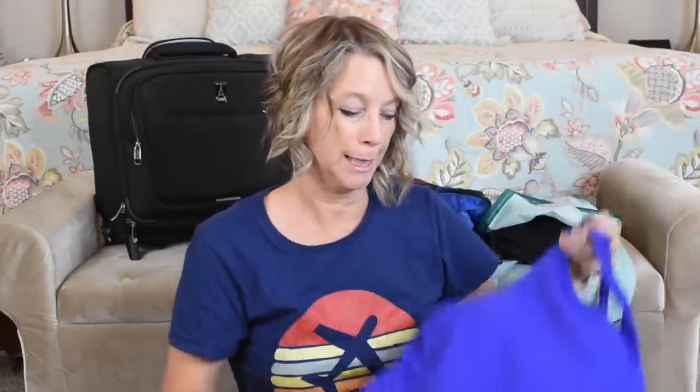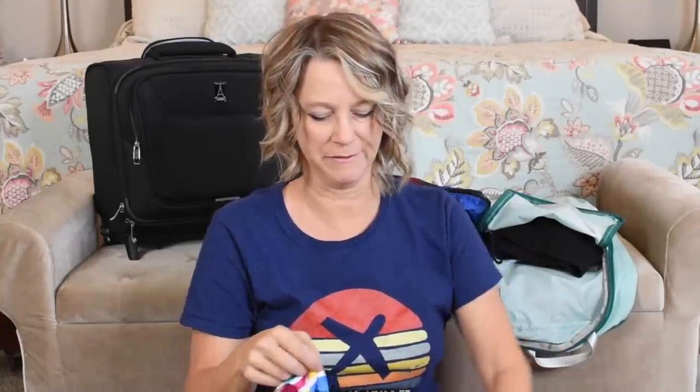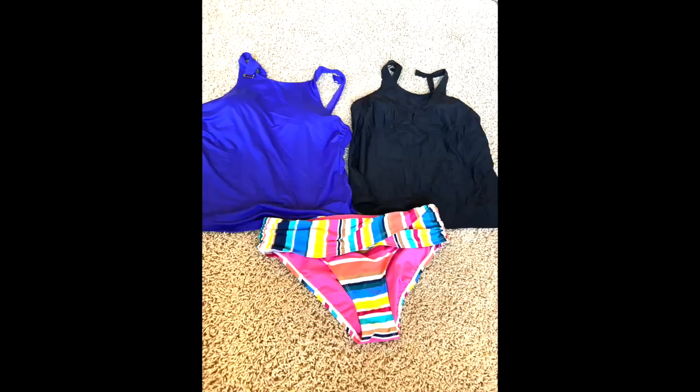I like tankinis versus bikinis. It's been about 20 or 30 years since I've worn one of those, but I will spend the money on that and then mix and match with much less expensive bottoms that can go with this color. So I can mix and match that even with that top, and it's a little looser. And then I got a one piece from Target.